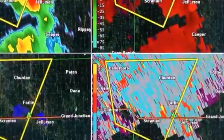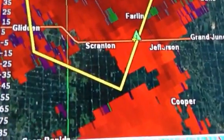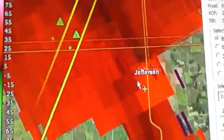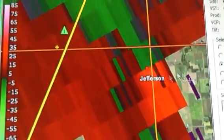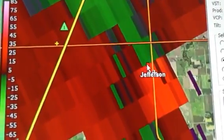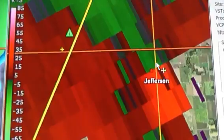All right, this is about the time that we had the first indication of what I think was the first damage at about 6 minutes or so before 6 o'clock. And you can see on the velocity over Jefferson, some pretty strong outbounds up against very weak outbounds. We flip this around just a second here and look at storm relative. You can see we do have an inbound-outbound couplet very high, up at almost 11,000 feet there. So again, you could infer rotation.